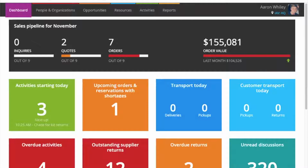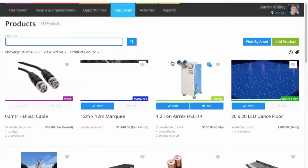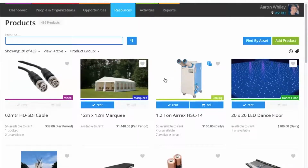The first thing that I want to talk about today is setting up your products. Your products can be created under the resources section. If we click into here and then products, we can see a list of all the inventory that we rent or sell within our system. To add a new product is as simple as using the green option in the top right-hand corner.